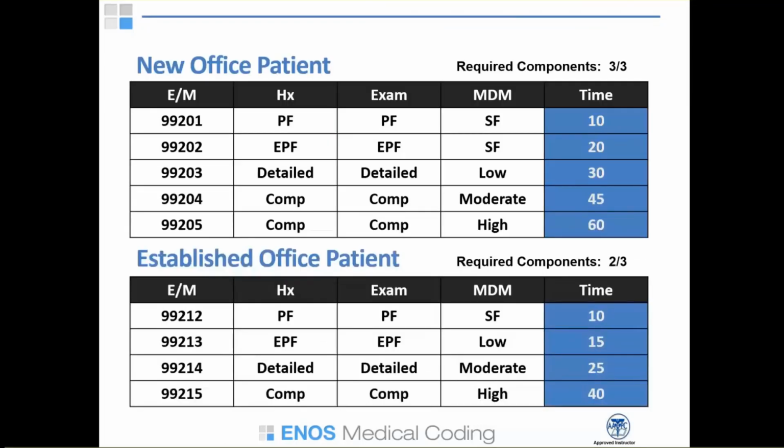This is a snapshot of how you would calculate the level of service by either using history, exam, and medical decision making or time. And I have done some auditing for CMS in previous years, and I want to remind you that it's not one or the other. You have a choice. I'm not going to tell you you have to have a SOAP note and calculate the level of service that way, or you have to have time and calculate the service based on time. You have the option of calculating based on whatever is most advantageous to the provider by reviewing the documentation. So this is your choice.